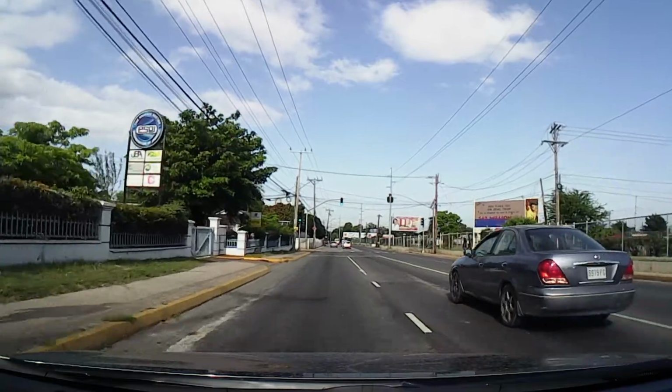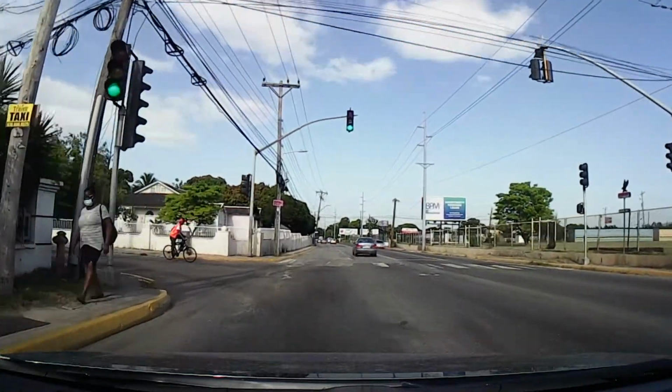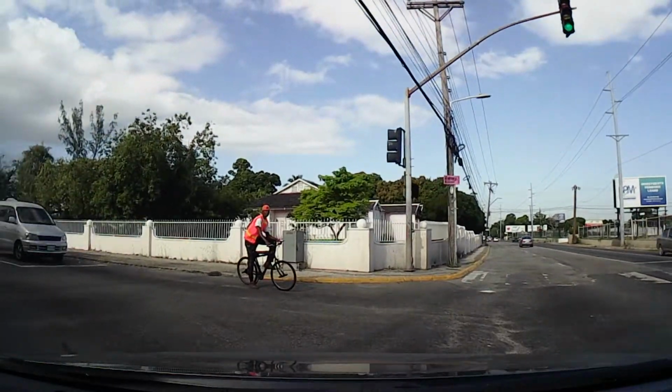And today we're going to be taking a quick trip on Ardenne Road heading into Trafalgar Park. So let's see all the developments that are taking place on this road.